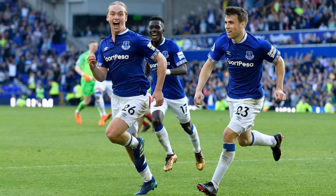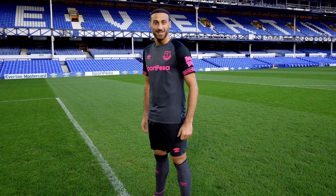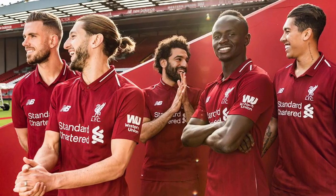Honestly, the home really isn't that bad. I'm going to give it a 4 out of 10. Nothing special. I'm a little iffy about that design on the sleeve. So 4 out of 10 for the home. Yeah. No. All pink. I'm not a fan. It's okay if maybe the logo or something was pink, but just all pink. That ugly design in pink, just not a big fan. I'm giving that a 1. So 18th for Everton.